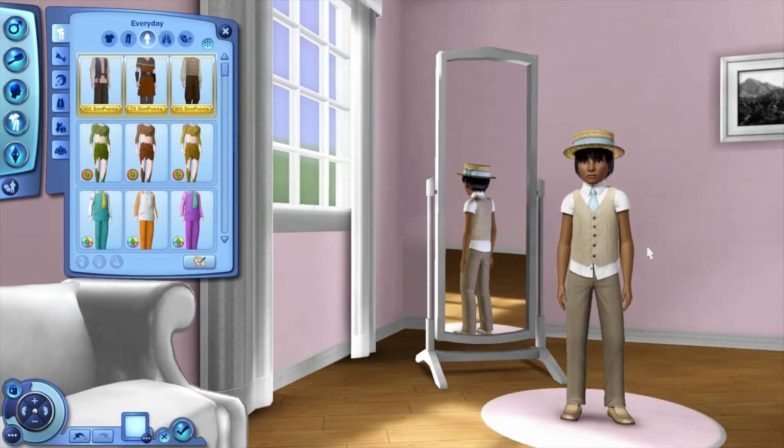And this is little Ishmael. Actually, I didn't say his name. This is Ishmael, and he's a good kid, and he's helping us out here. So yeah, that's that, and we will take a look at what we have for little girls.